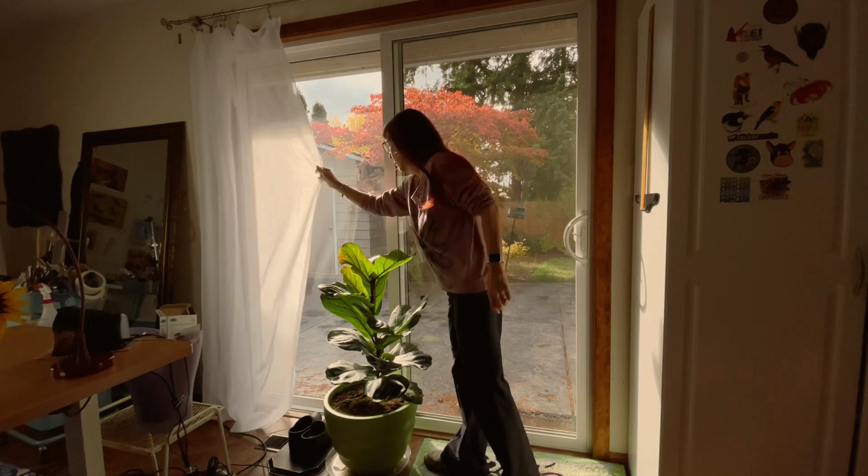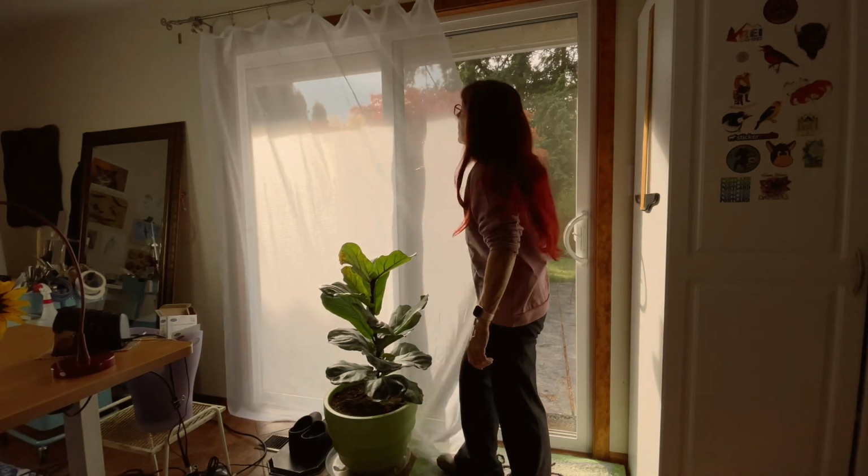A little bit more about the studio makeover. I have gotten the curtains up, or at least one of the sheer panels up, and I love how it has changed the lighting in this room. Here in the Pacific Northwest, we're not going to have a lot more sunny days now, but when we do have sun, this really makes the light so lovely and translucent, and I'm really enjoying that shift in the dynamic of light in the studio.